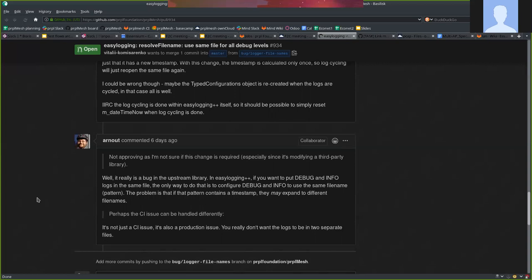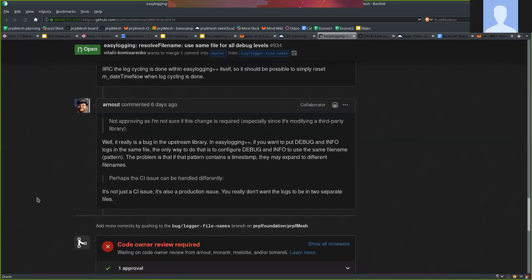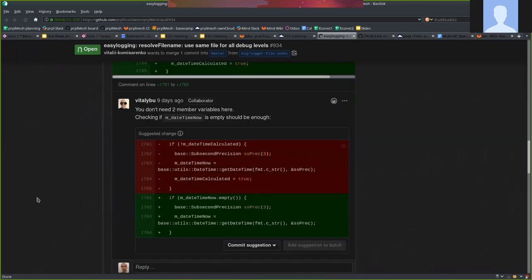I think the resolution you proposed should work, but we should also think, because EasyLogging is an external library, we eventually would like to merge everything upstream. So we need to think about whether this change is good enough to be upstream. We need to consider this as well.